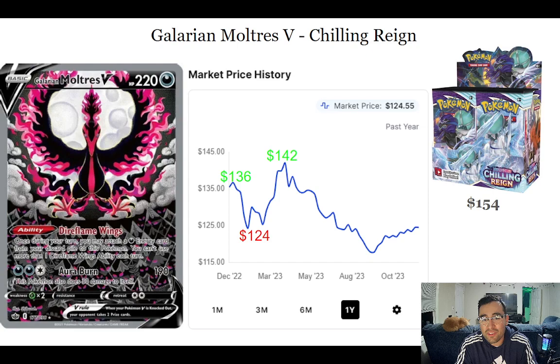However, like a lot of other alternate arts, it started losing value, especially because Scarlet and Violet just came out this year, and now there's a total of 4 sets. A lot of people were trying to reinvest their money, sell some cards, sell some sealed product, and look forward to buying the new generation of Pokemon, especially with all the great things that are happening with Pokemon. Because of that, there was less interest in these alternate arts, especially this Galarian, and it just started losing its value, and then in August it hit an all-time low at $117.